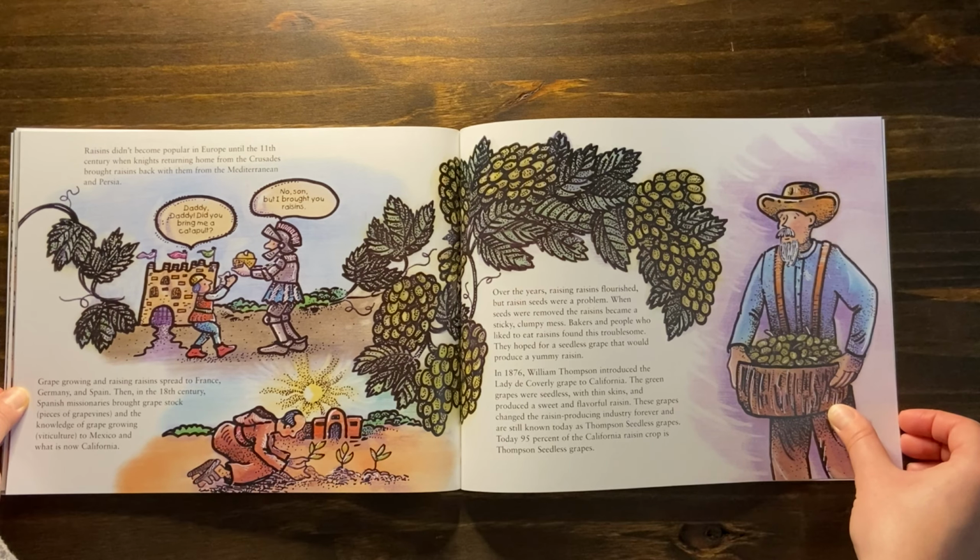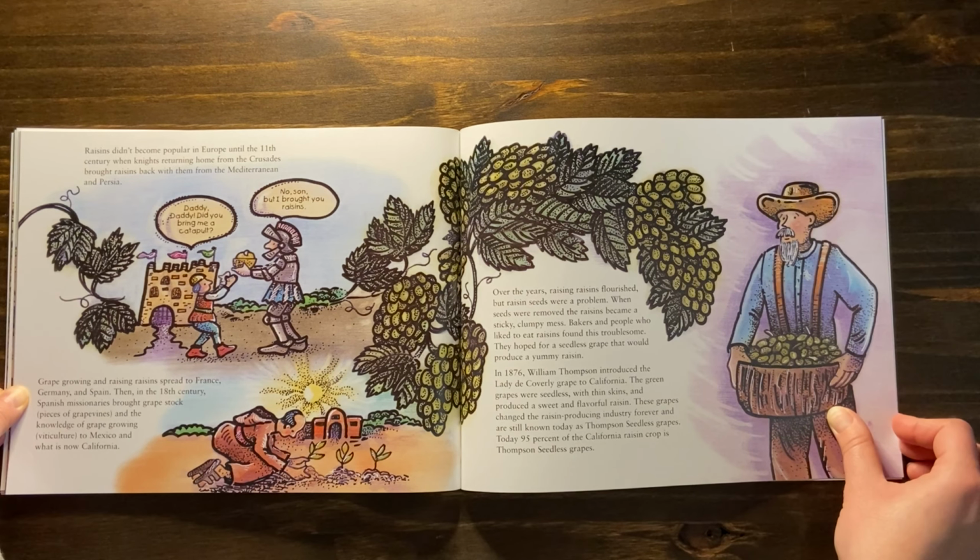Raisins didn't become popular in Europe until the 11th century, when knights returning home from the Crusades brought raisins back with them from the Mediterranean and Persia. Grape growing and raising raisins spread to France, Germany, and Spain. Then, in the 18th century, Spanish missionaries brought grape stock, pieces of grapevines, and the knowledge of grape growing, viticulture, to Mexico and what is now California.